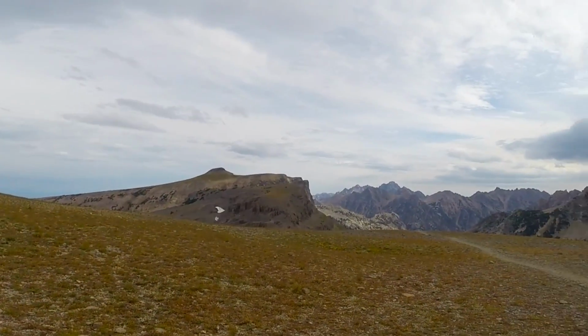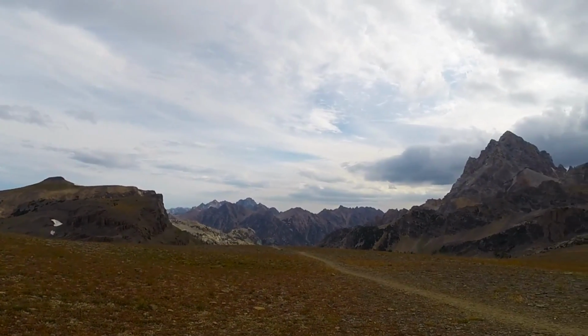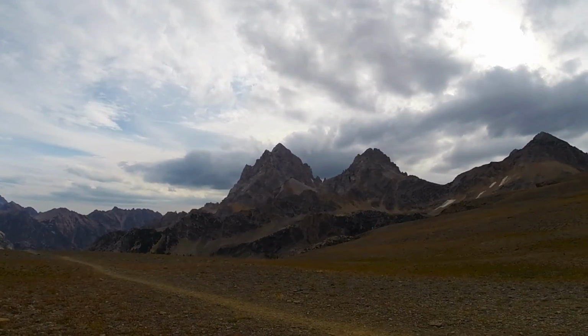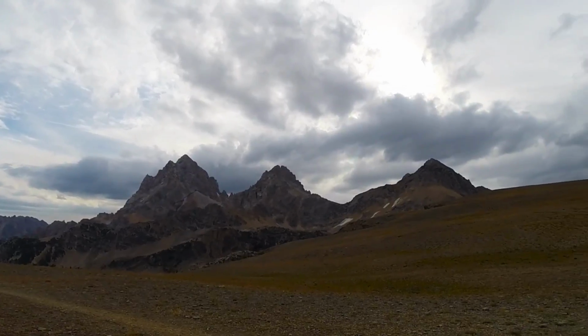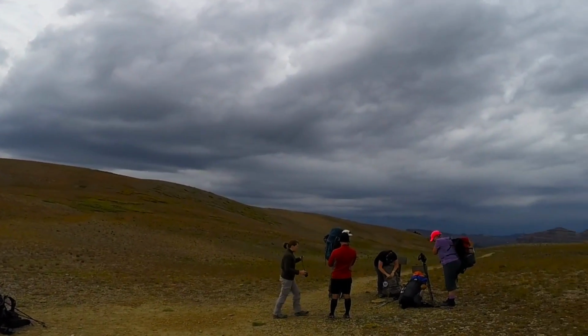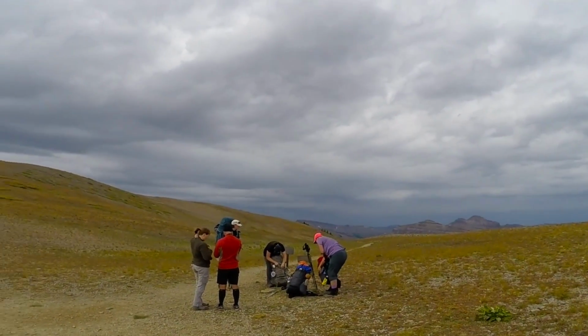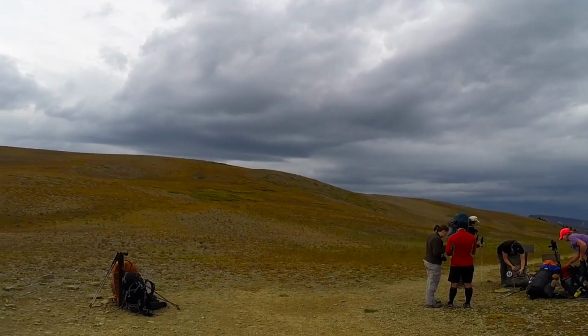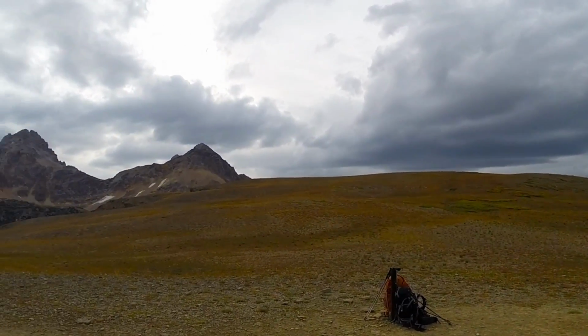So it's the top of Hurricane Pass. It's blowing pretty good, but not a hurricane. And I think that is Grand Teton there. So it's quite a meeting of hikers here. The two here closest are going the other way, and the rest of us are going north.